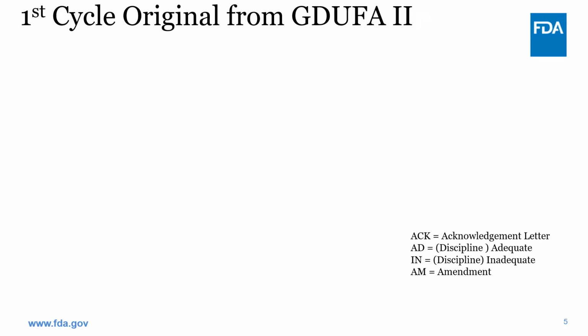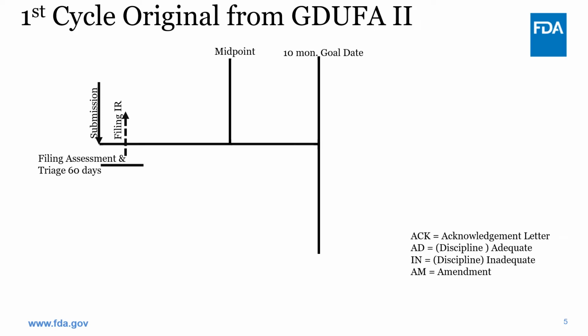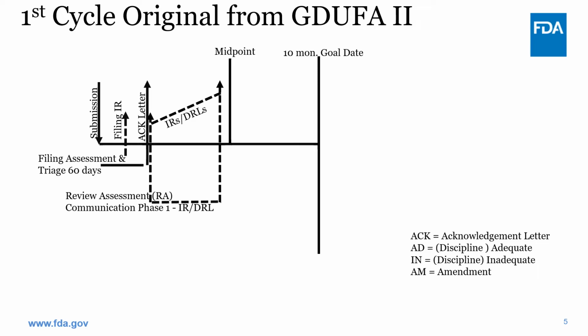GDUFA 2 serves as the foundation for many of the extensions that we will be discussing for GDUFA 3. The cycle starts with the original submission. That sets the goal date as outlined in the commitment letter. The goal date sets the midpoint. The submission starts the filing assessment and some high-level application triaging. Often, a filing IR is needed to complete the submission, allowing FDA to acknowledge the application the vast majority of the time. Application acknowledgement starts review assessment phase 1.